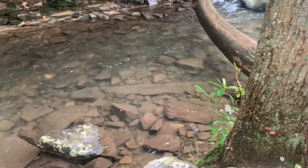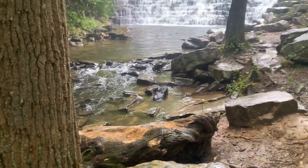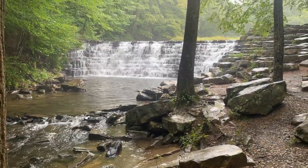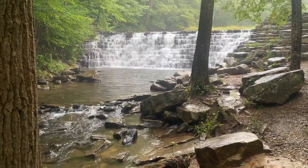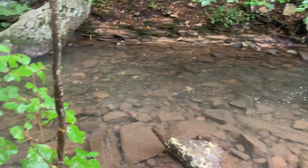So we're in the rain now. It's really cool when you're under the forest canopy, the rain changes. It can be really, really raining out there and you get these big drops out here. But boy, the rains have really made the dam flow well, and it's just beautiful. Really highly recommend Laurel Hill State Park.